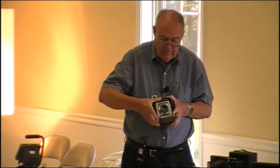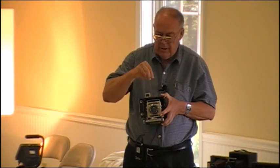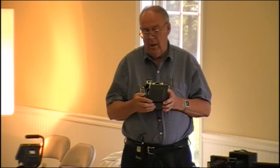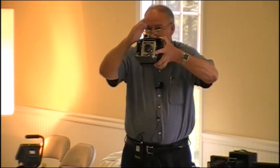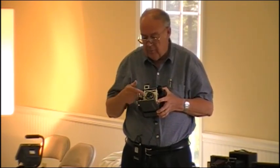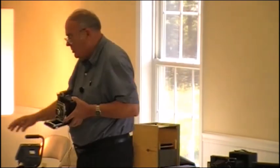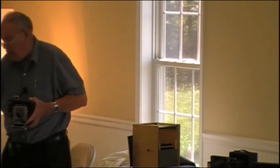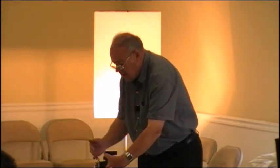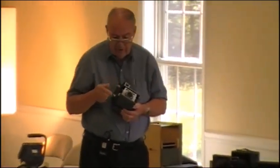This all collapses down. It has what's called a rising front. You can loosen these and the front of the lens comes up and down. That would be so you can take a picture of a church, let's say, and normally when you tip a camera, the church, all the walls go to a point. With that rising front, that doesn't happen. You can also slide it sideways, and I was pointing out earlier, with being able to slide the lens sideways, if you're taking a picture over there, and there's a tree right here, and you want to shoot it straight on, and you can't shoot through the tree, you can move the camera beside the tree and slide the front over, and it looks like you've taken it from right in front of it. Lots of other little features.